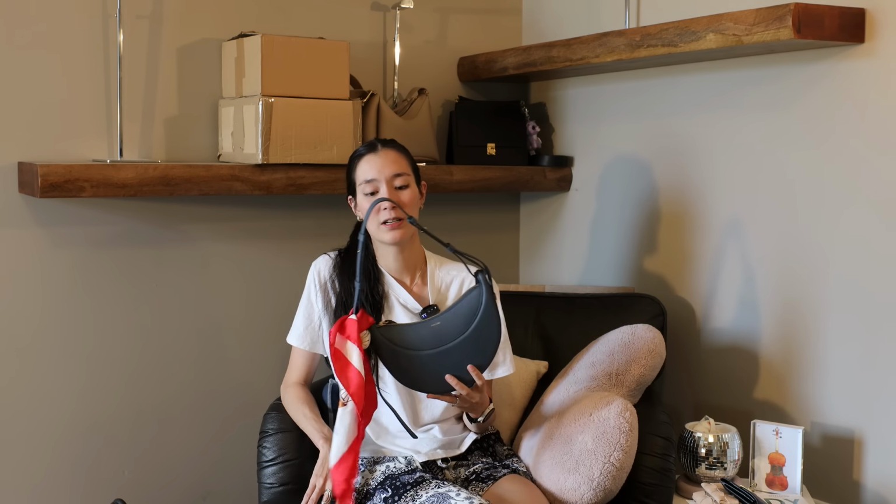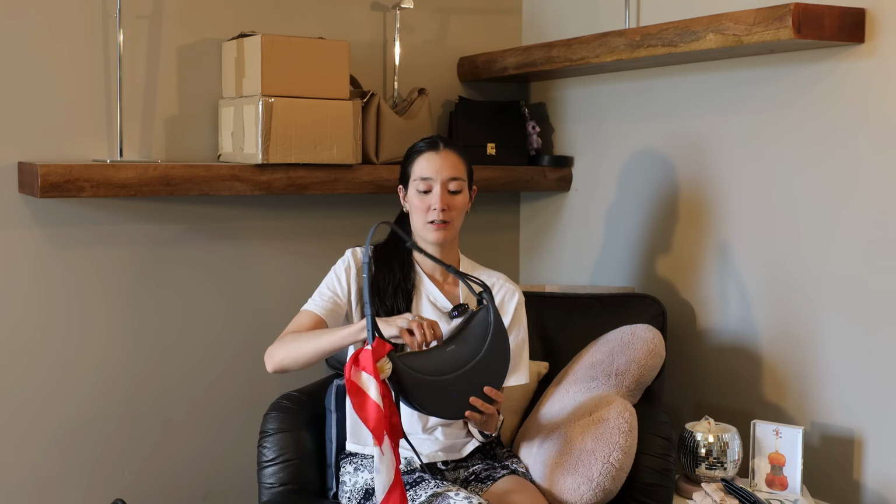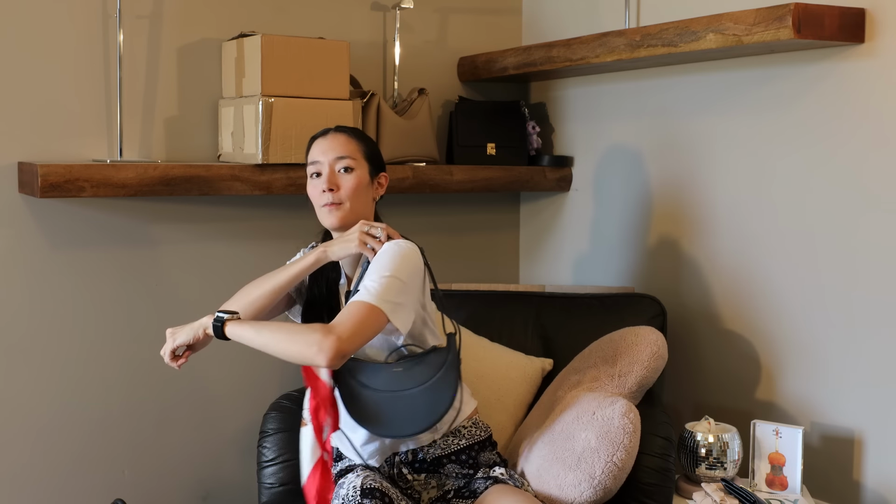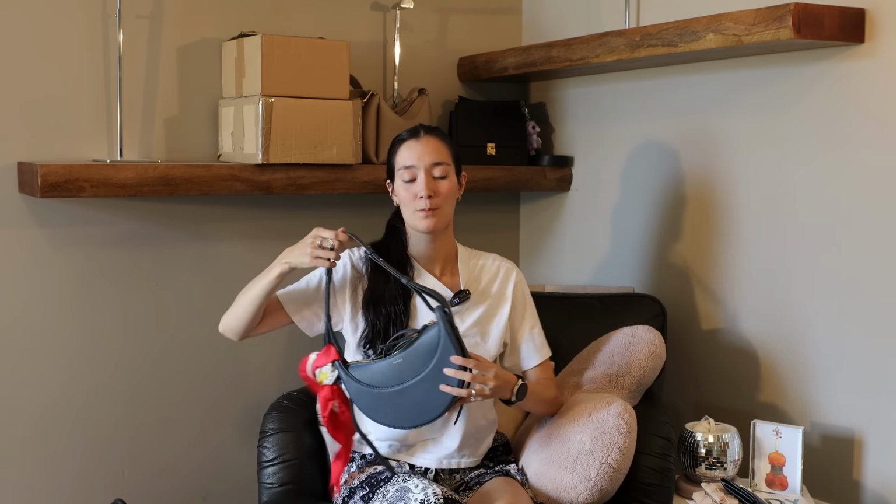And then this is the one with the straps that you can put on the long strap to use crossbody, or have the short strap so you can put it on your shoulder. And if you extend the short strap, you can wear it crossbody as well. So it kind of sits across your chest like so. And that is how I prefer to wear it when I'm not displaying it on the shortest setting.